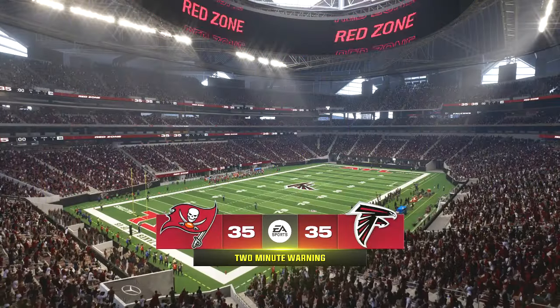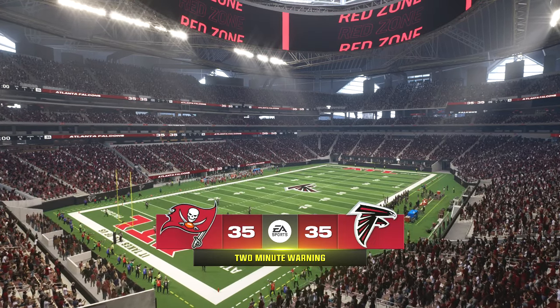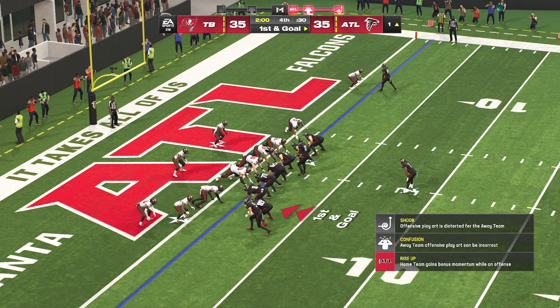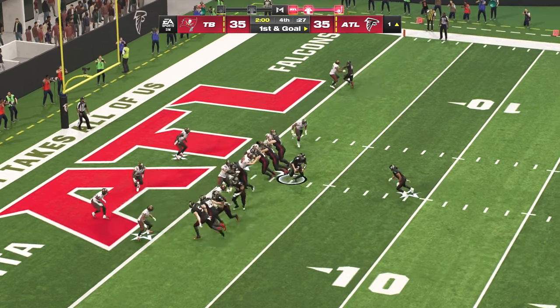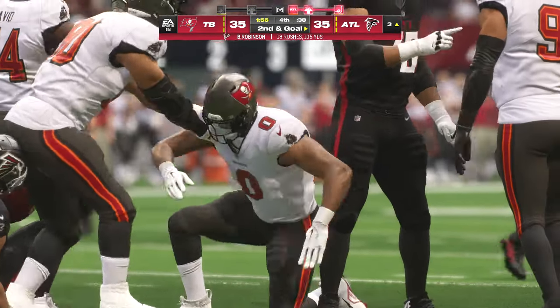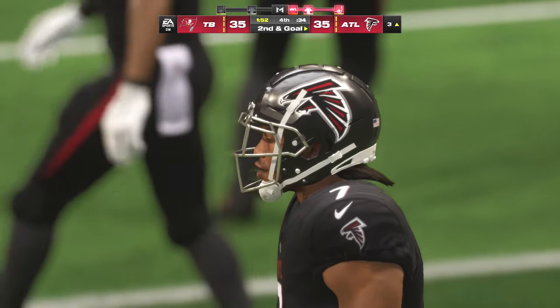Getting down to the good stuff. All tied with 2 minutes remaining on EA Sports. So it's Falcon football as we welcome you back. Here's first and goal. They've got it first and goal, looking to take the lead here in the late going. Robinson is not going to get in. In fact, he'll lose a couple of yards back to the three.